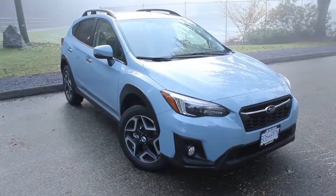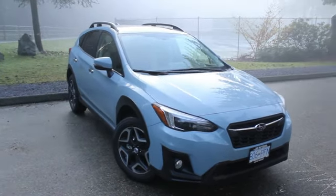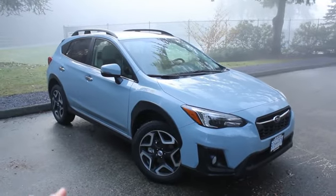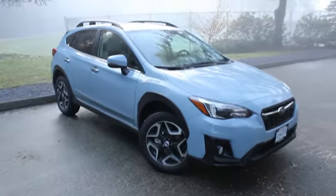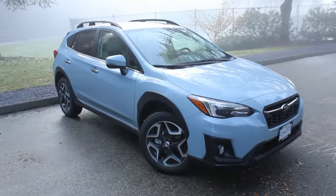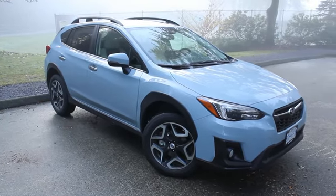Now this color is really interesting. I don't know exactly what it's called, but at first it may seem like a color that you'd really hate or that you really love. When we first got this car, I hated the color, but every time I saw it, it just kept on growing on me, and now I'm just super in love with it.